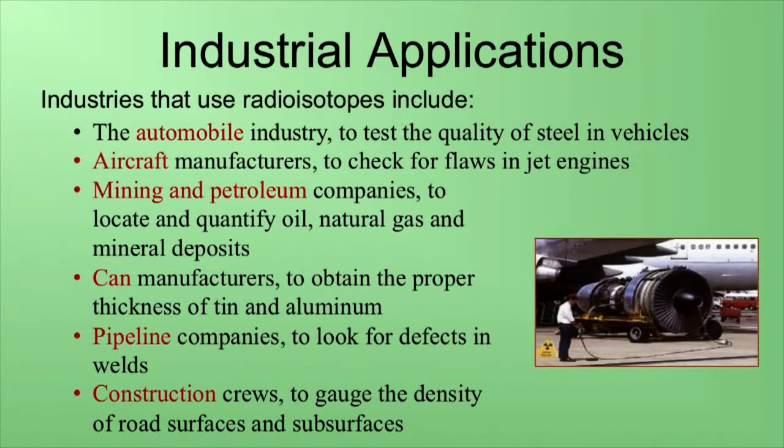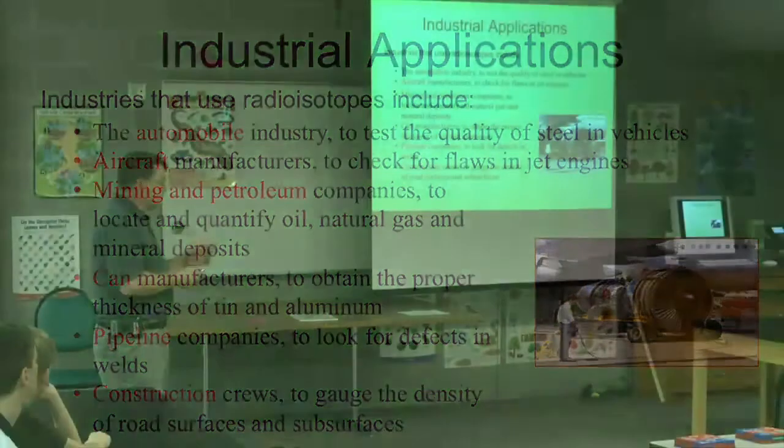We use it in industrial applications. We check welds on cars and airplanes to make sure they stay together when you're using them, so your airplane stays together when you're flying. We want to make sure those welds are good. We use radioactive materials. We use it in looking for oil and natural gas. We use it in anything that needs thickness, like aluminum foil, aluminum cans, paper, Saran wrap, all that type of stuff. We use radiation detectors to detect how thick the materials are. And we use them in construction as well.